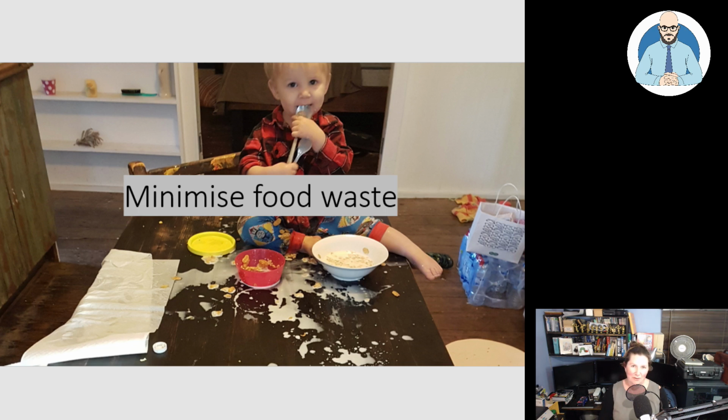I make a point of not over defrosting meat, so in the morning I'll take out the meat for dinner and possibly the next day. I won't take out more than 2 days' worth of meat, because if something comes up and we don't end up eating it, or if I overcook and we have leftovers, I don't have meat sitting there for half a week or a week, and then by the time I get there it's off. So that's a big tip: only defrost what you need. If you need more, you can defrost it. If you have too much in your fridge, you won't get through it and you'll have food waste.